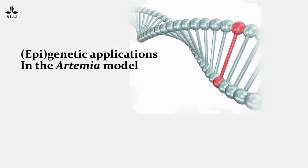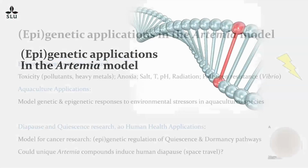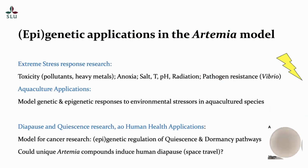So how can we apply genetics or genomics and epigenetics in the Artemia model? First of all, we can do some extreme stress response research about toxicity, pollutants, heavy metals, anoxia, high salinity, high temperatures, pH, radiation, and pathogen resistance, such as for Vibrio. And it can be applied for aquaculture to model genetic and epigenetic responses to environmental stressors in aquaculture species.